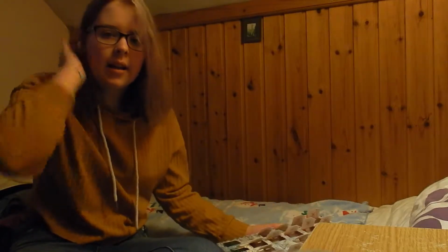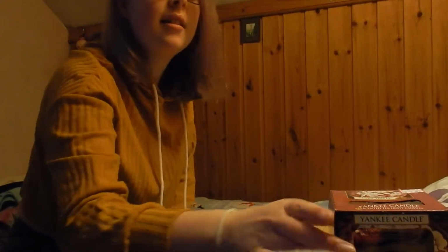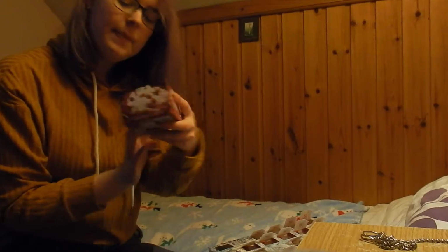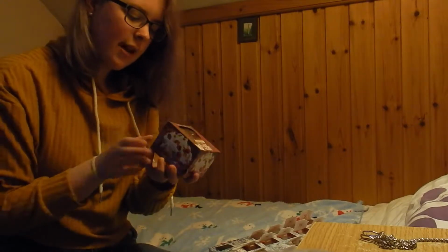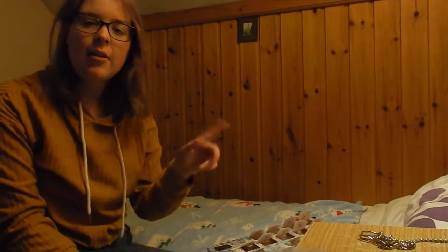I've started burning number one, day one. I started burning that last night and it's so, so nice. That was the cranberry one. And here's the box of... Oh no, I don't have the one I thought I did. I have berry truffle up here. I thought I had the cranberry one up here, but I don't. Okay. Even better, I have different scents. But yeah, I was burning the cranberry one downstairs last night.